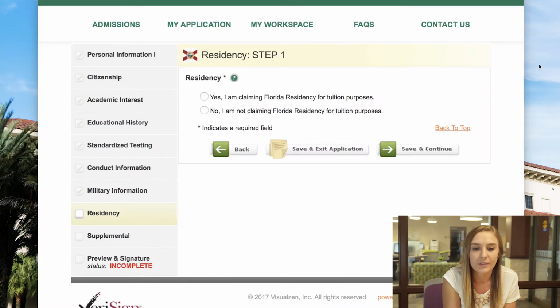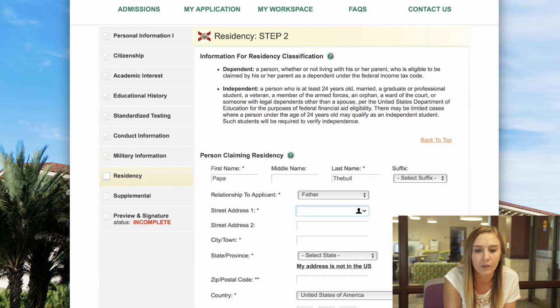This section has a couple steps. If your family will have been living in Florida for at least a year by the time you start classes, click yes and continue. If you are under 24, not married, and have no dependents, which most freshmen fall into, this category, you will be claiming residency through your parent or legal guardian. Fill out this section with their information and continue.